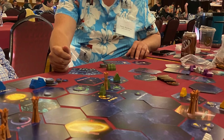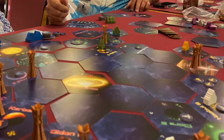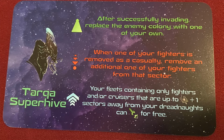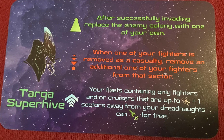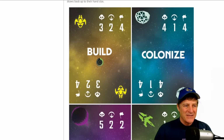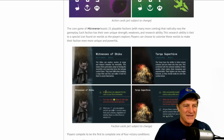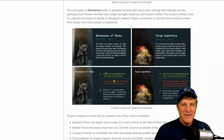It plays with as many as 8 people in about an hour to an hour and a half or so. So a very fast playing game that's going to have 21 different playable factions in it. Here we can see these are prototype counters and prototype art that we're looking at, both in this and then in some pictures I'm showing here too. But build, colonize, explore, mobilize. I'm going to have 21 different factions with many more on the way.